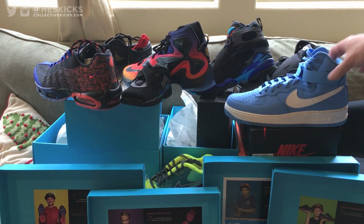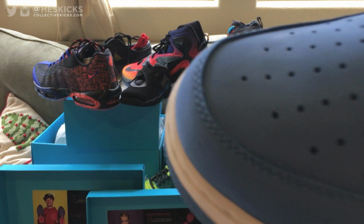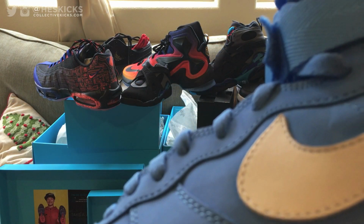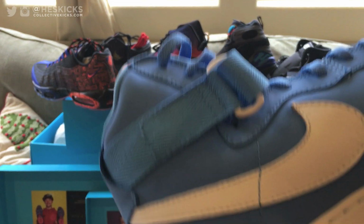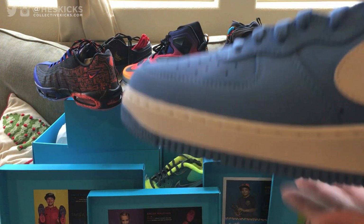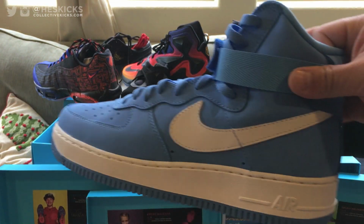So anyway, let's take a look at the shoes. Air Force One, and this is in that university blue colorway in the suede. Nice materials on here, and I don't know why my phone's not focusing on this, but Nike Air. And this is like an OG, QS version. Retail on these were $120. The other ones that released earlier in the year were $140. So these ones were only $60.